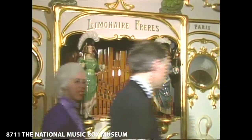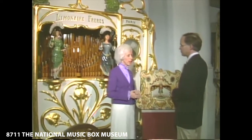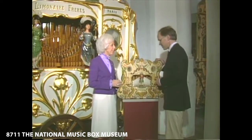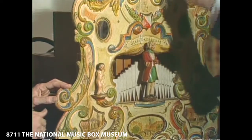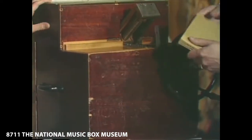Dr. Haspels, we've seen the Dutch street organs. Can you tell us a little bit about how they work and how the music is made? Yes, and with pleasure. This is a very small type, and this, of course, is the front, as you can see, but it is also a useful demonstration piece because it tells exactly how it works.